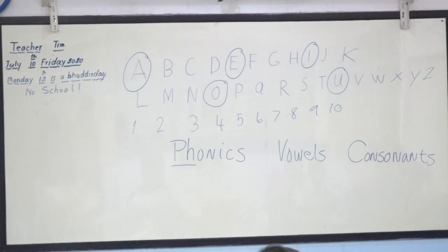Violin. Van. Vest. Vest. Perfect. Violin. Vest. Van. Fan. Fan. Five. Fork. Oh, fork. Okay.